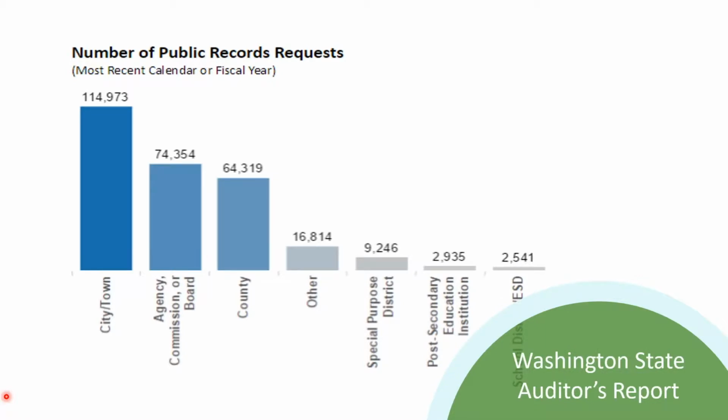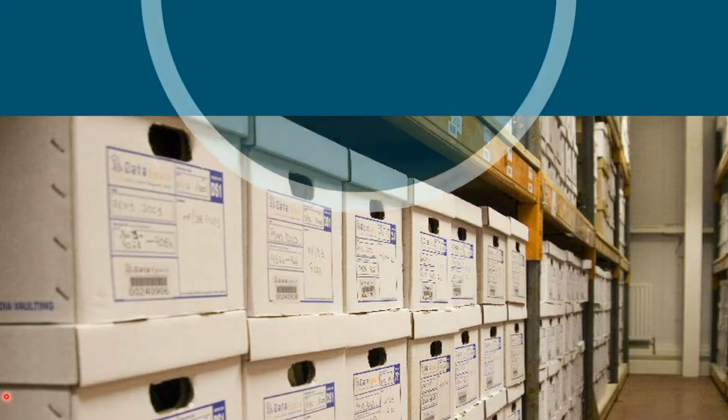The interesting number here that I find is that cities and towns, where people live, are really who's fielding most of these requests as far as the raw numbers. So, if there's a new shopping center going in or your neighbor's building a 4-story garage, that's the kind of information that's getting hit by cities and towns, whereas the state agencies may get less volume but more complex requests. So being a small city or municipality really doesn't reduce the burden of these public record requests.